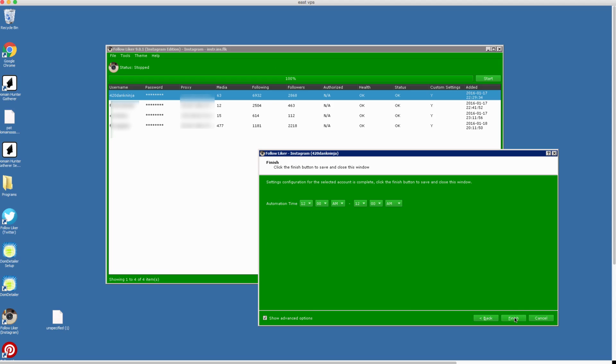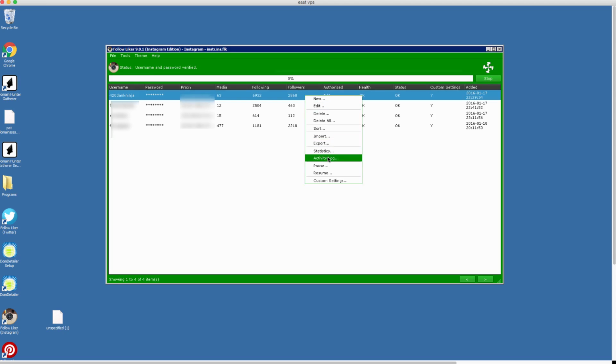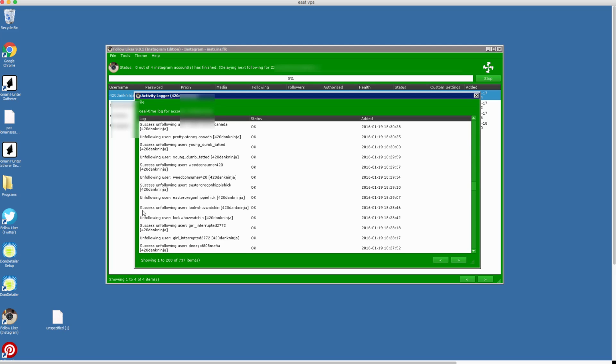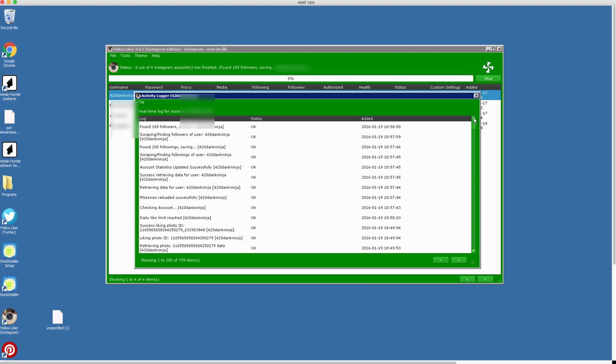And then once you've got it set up, you just click start. Okay, and what's going to happen is it's going to log in and everything, and then if you go to activity log, right click at activity log, you can see what it's doing. So it's like that photo, it's found 200 people to follow just now, and it's going to go through and follow them all, and just go down, see unfollow user, unfollow user, and that's it. So that's how you get followers on Instagram, guys. Very easy, and once it's set up, it's completely automatic.